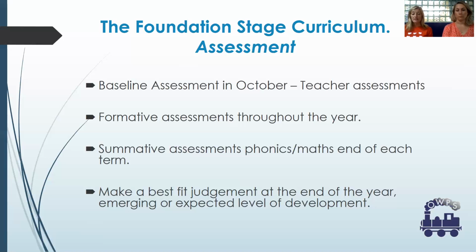So what we do then is we make a best fit judgment at the end of the year to see whether your child is emerging or at an expected level of development. So the expected level of development is where the child is expected to be at the end of their year in the foundation stage, or there may be some areas where your child is emerging. So it might be that they haven't developed the muscles in their fingers well enough to be able to write competently. So they might be emerging in some areas of the curriculum by the end of the year.